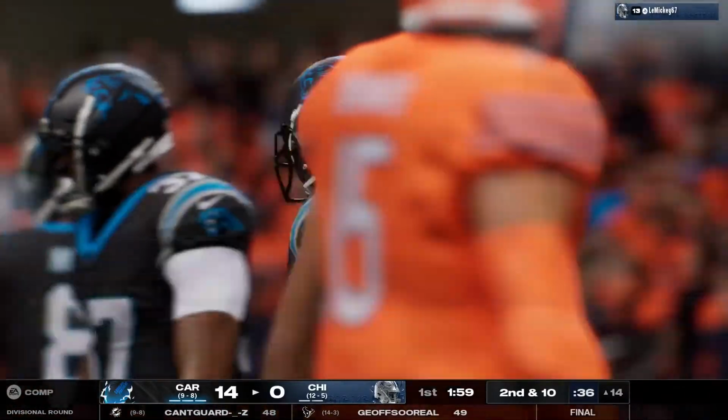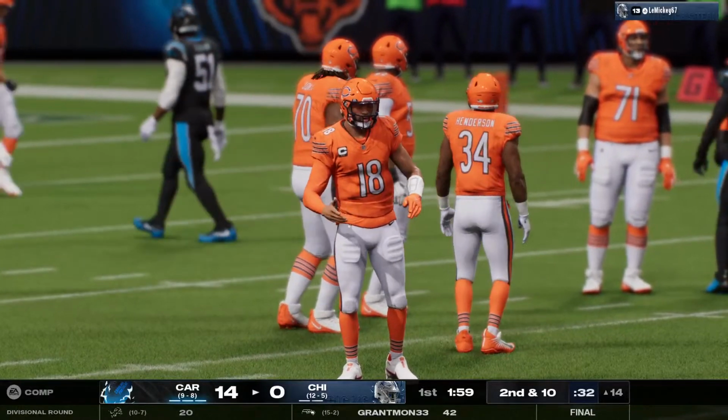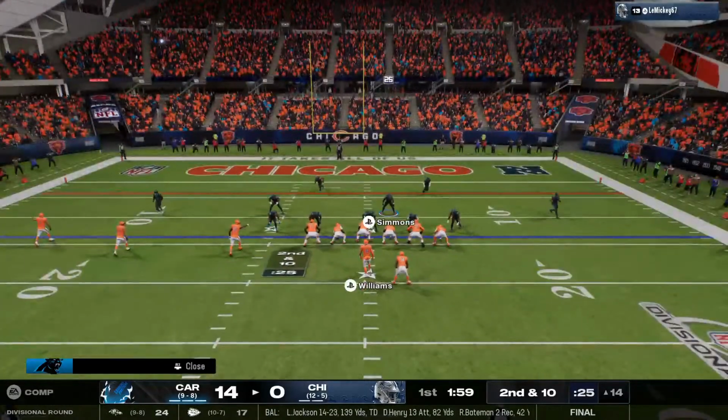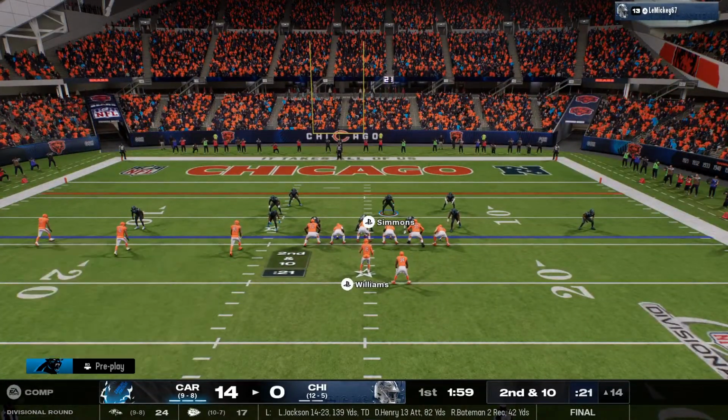Rome Odunze, the one he was looking for. And that will lead to a 2nd down. Well, if you're going to target him in the end zone, you better come correct, man, because this guy embraces those moments of one-on-one coverage when it matters the most, and I think he just saved 6 by getting his hands on that one.